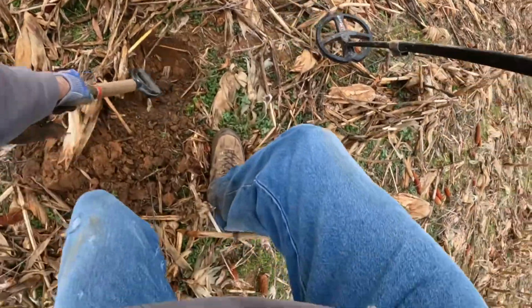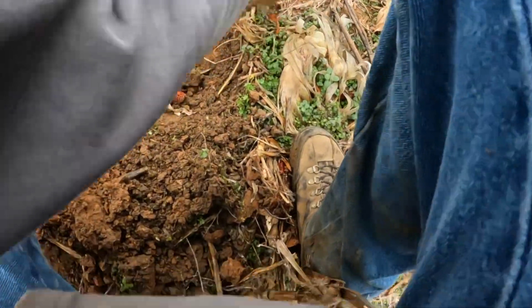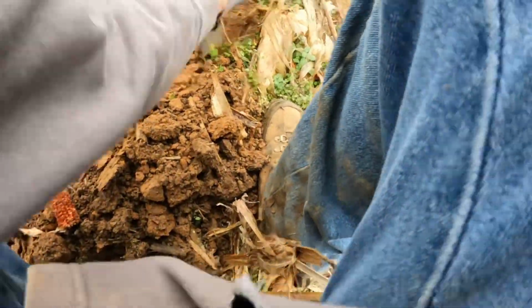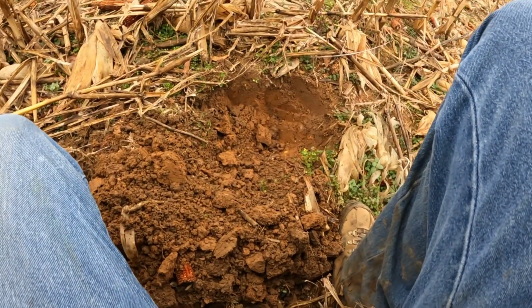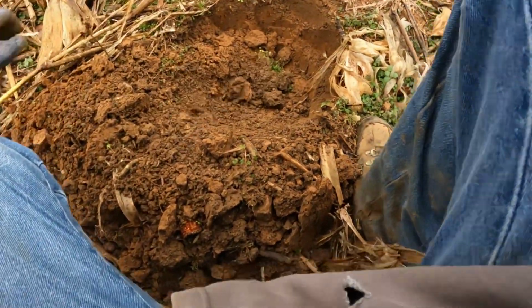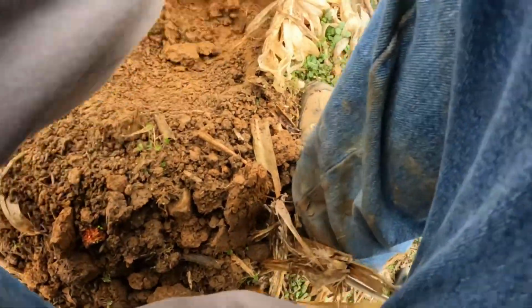Got a signal down here, and it was reading in the 50s when I first started. Now it's reading in the 80s the more dirt I get off of it, so I figured I'd let y'all see this. I have no idea. Hoping for buttons and bullets and whatever. It's still reading in the high 70s, 78 and 80, so hopefully it's just a deep, something really nice. Get this dirt. Whatever it is, it's still down in there. That's a good sign. It's always a good sign.